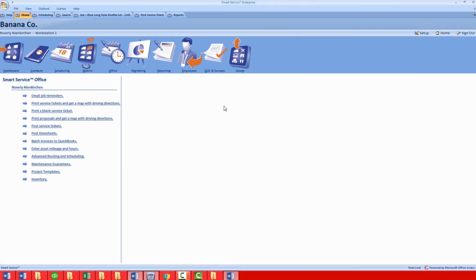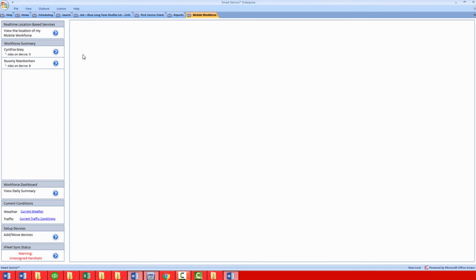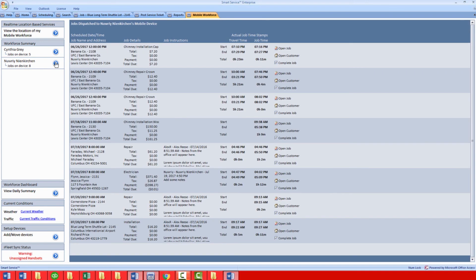So another interesting feature that we've added here is in the Mobile Workforce tab. If you're trying to look at what jobs your employee has on their device, you usually head over to the Workforce Summary and click on one of the employees. You'll notice now that when I click on one of these employees' names, we've added some new fields in this window. We have the actual job timestamps field.